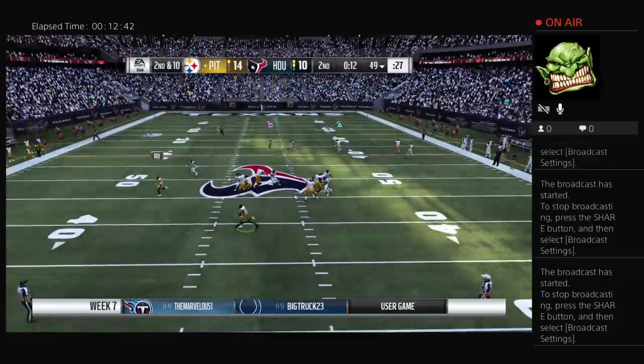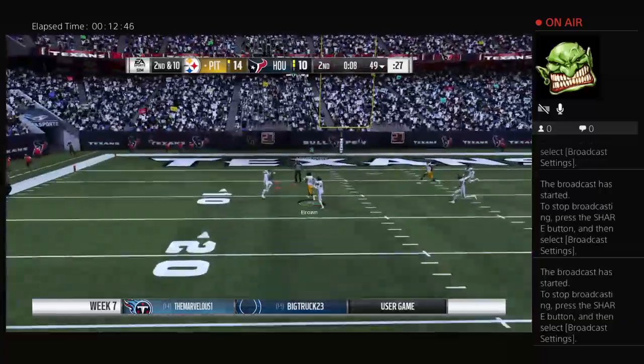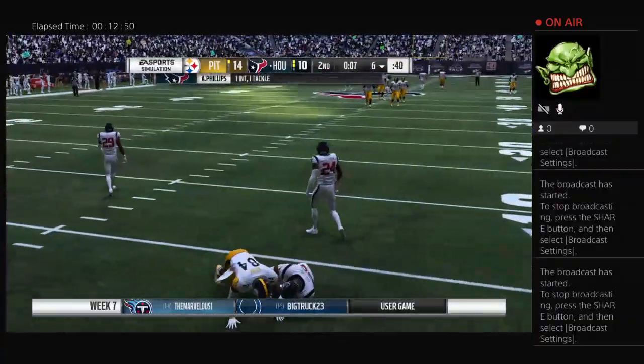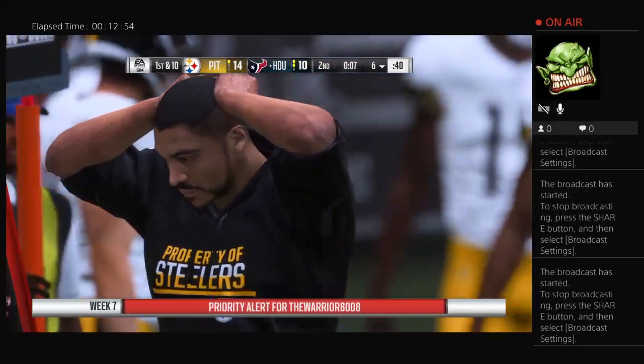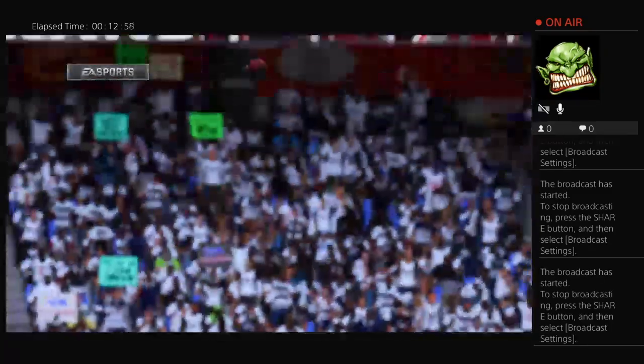Taylor going to throw again. Forced out to his left. Now he's going to throw deep back over the middle. Oh, ball batted in the air, and now it's intercepted. Picked off by Adrian Phillips. And his guys have got it back at the closing stages of the first half.